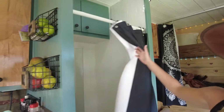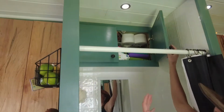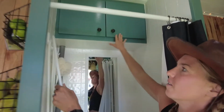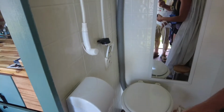In here we've got a wet bath. So we've got an Airhead composting toilet, more storage up top for toilet paper and paper towels and whatnot. And our shower system itself is a little unique. I haven't seen too many of these floating around. This is called a Bullfinch shower system.